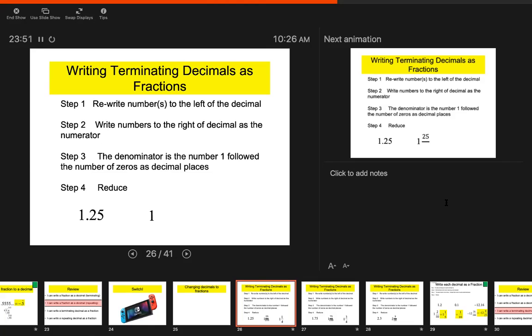2 ways to interpret the denominator. Here's the harder one because some of you guys can't tell me place values. You go to the last digit, the 5 is in what place? So we put it over 100. Now, some of you are horrible at that. You will make a mistake. So the alternate method, how many numbers are to the right of the decimal place? So you put 2 zeros.